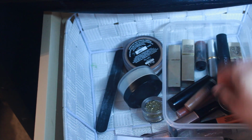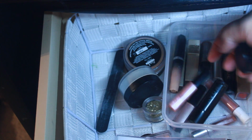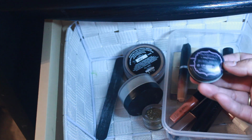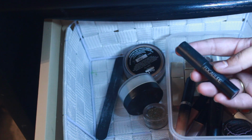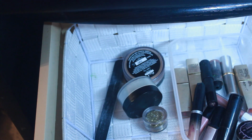And then I have all my lipsticks. So I've got Maybelline New York, random brands. This was also Profusion Lip Kisser by Profusion. This was a gift as well. And this came with that set from that weird branded name makeup brand. But yeah, that was all that was left in this drawer.